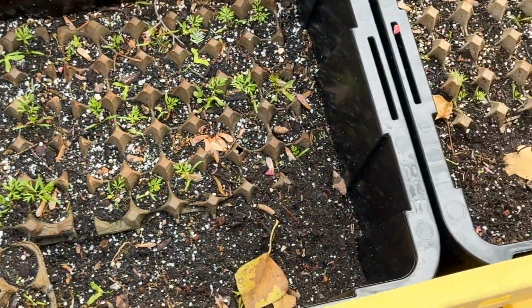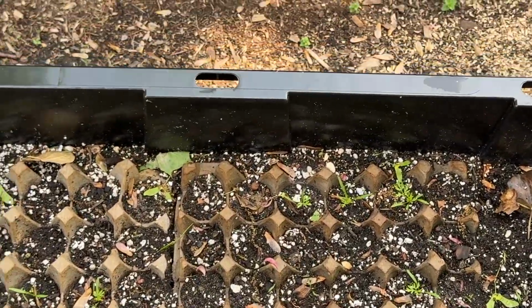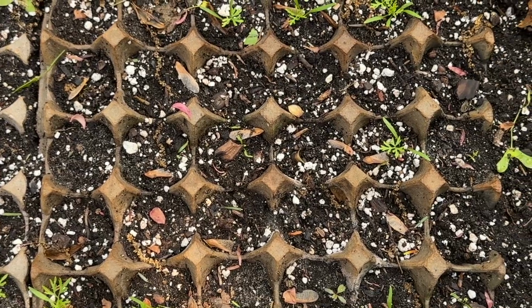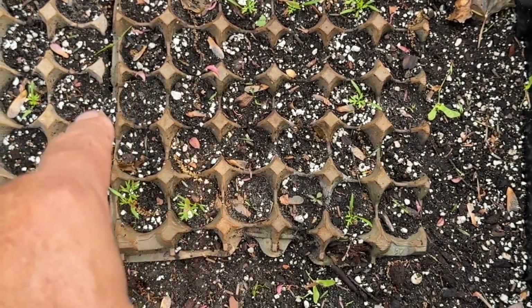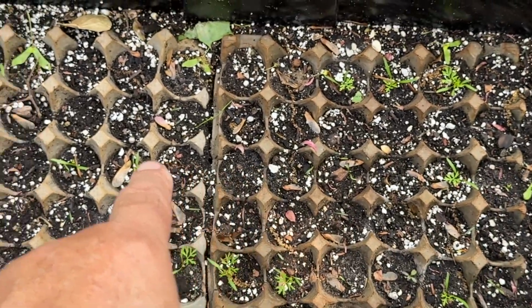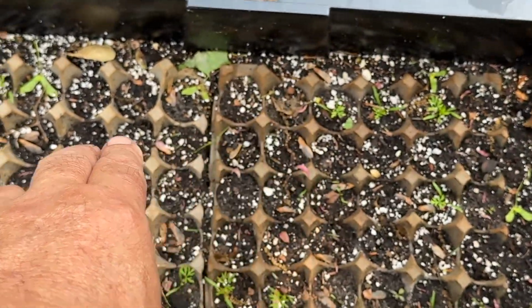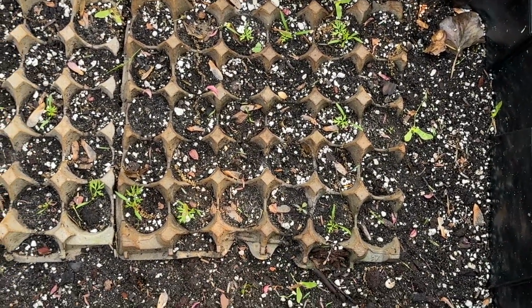And then the others that I planted over here, they're coming along. The germination wasn't quite the same here. Like a lot of bare spots in here, mostly in this middle row. Most of the others are all growing. I mean, those two are gone, those two are missing. But otherwise, they're pretty much all covered.